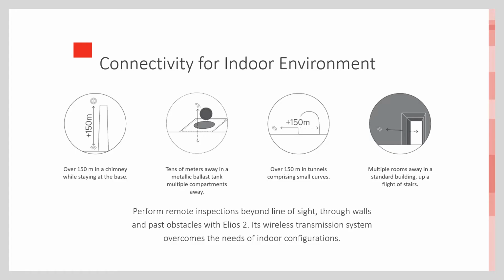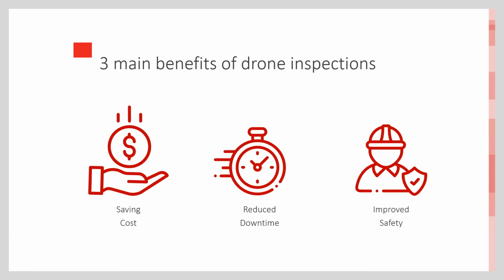Finally, the Elios 2 comes with its own transmission system that secures connection to the drone through walls and obstacles. You can perform remote inspections beyond line of sight, through walls and past obstacles with the Elios 2. Its wireless transmission system overcomes the needs of indoor configurations and is compatible with the range extender for the most complex of setups. Now, there are three main benefits of drone inspections.